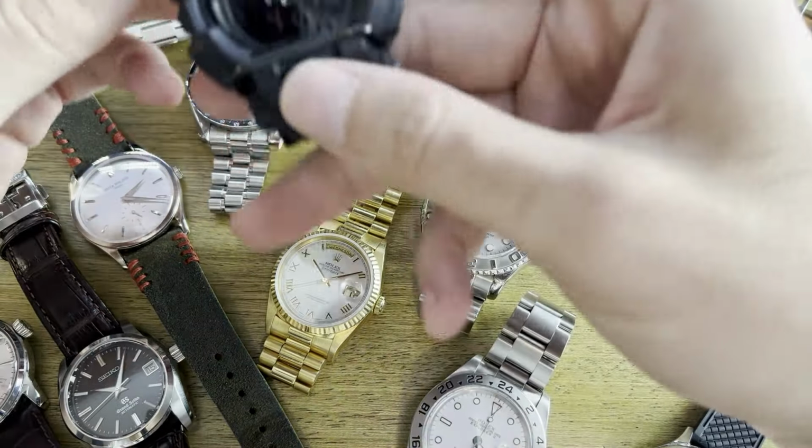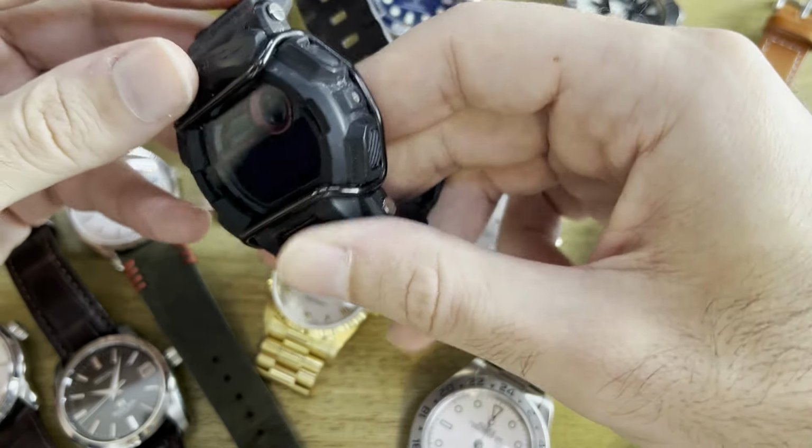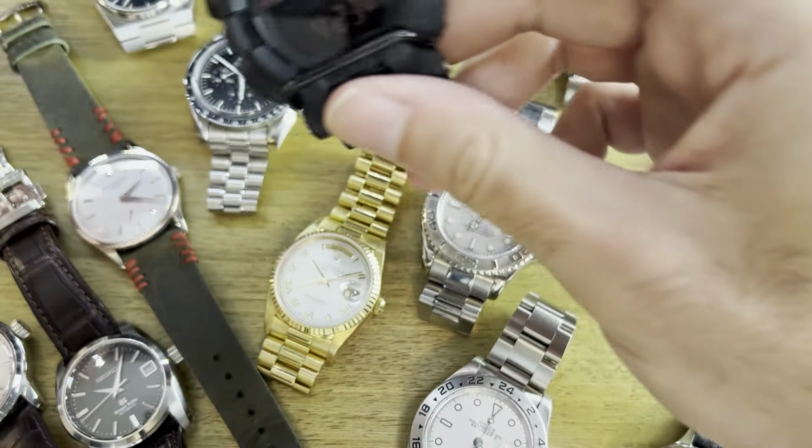And I have a couple other ones that have been on the channel. Here's another one that apparently the light's no longer working on it, but you know, I go diving with these things. I go swimming with them. I beat the crap out of them, and they keep running. They're just great for what they are.